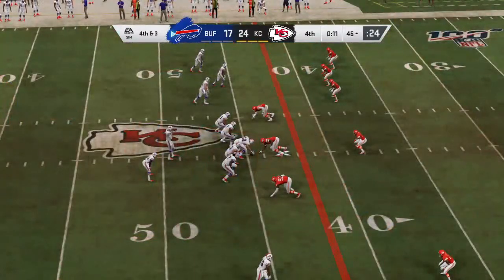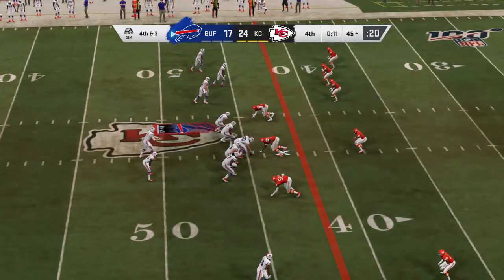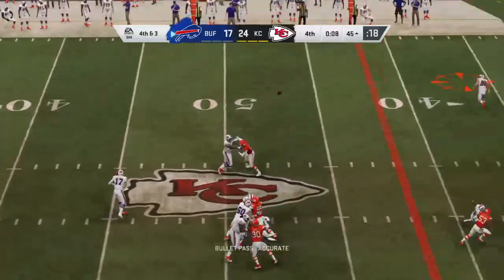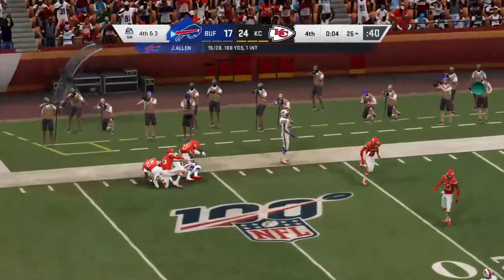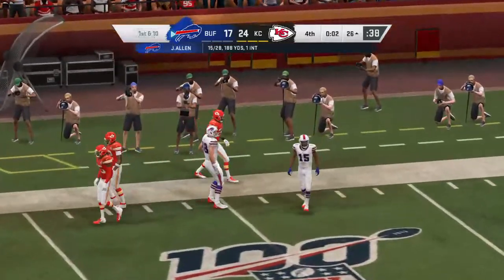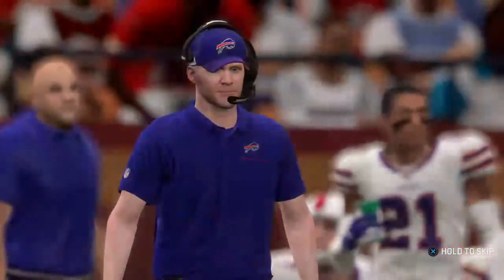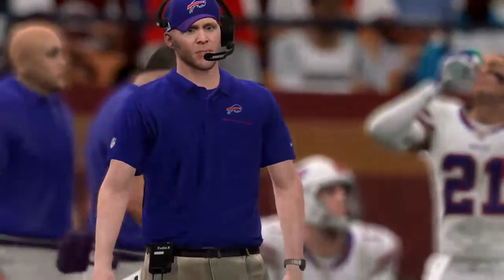One score down. Here we go. They're going to go for it here on 4th down. Allen going to go on 4th down, and he completes it to the tight end, Knox. And he works it past the 30, almost to the 25. 4th down, no problem. 19 yards that time, but now it's 1st and 10.